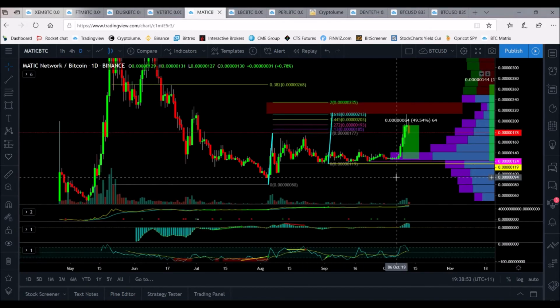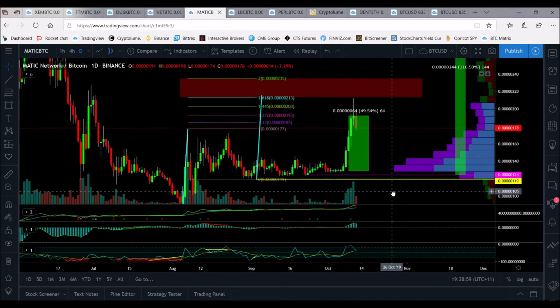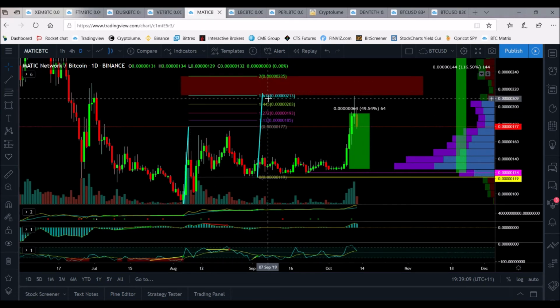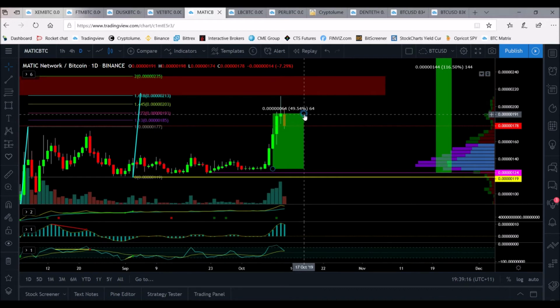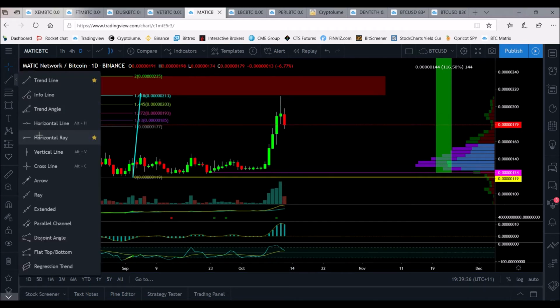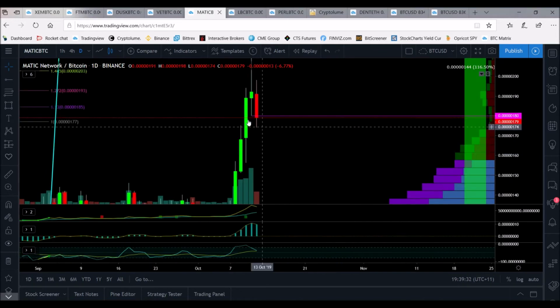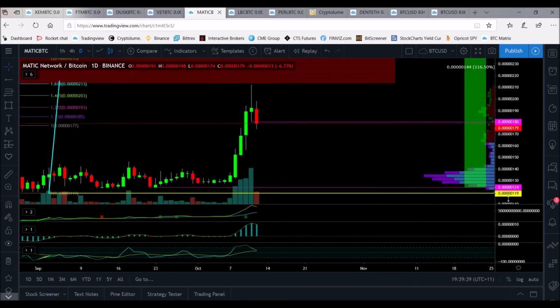Alright, moving on to Matic. This was one trade that we took 2 weeks ago. Doing really well on this. I did do an extension study, so I've done the high of this wick here down to here with the extensions. It did just come short of that 618. Currently, we're seeing an empire fractal working here. So if we finish below this candle, it'll be a reversal happening. So if this candle here can finish below this purple line, we could expect price to come back down.